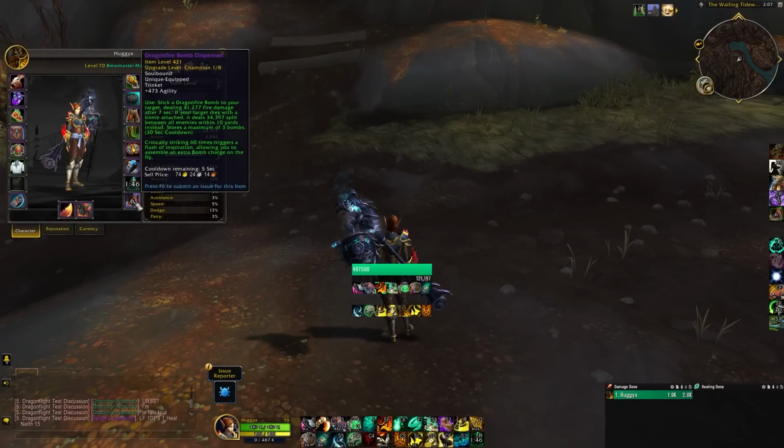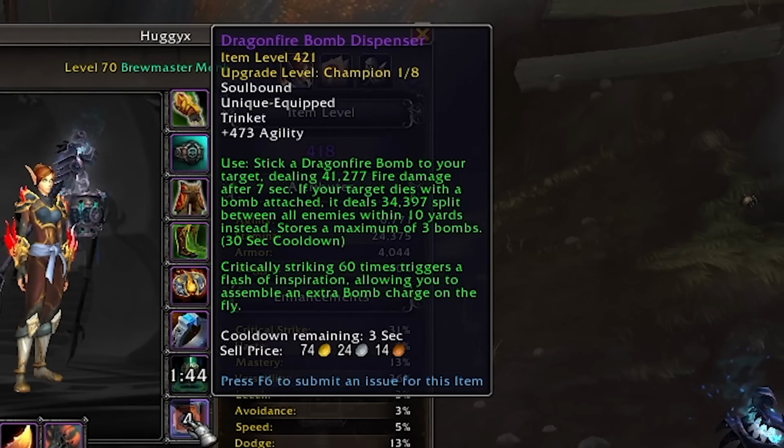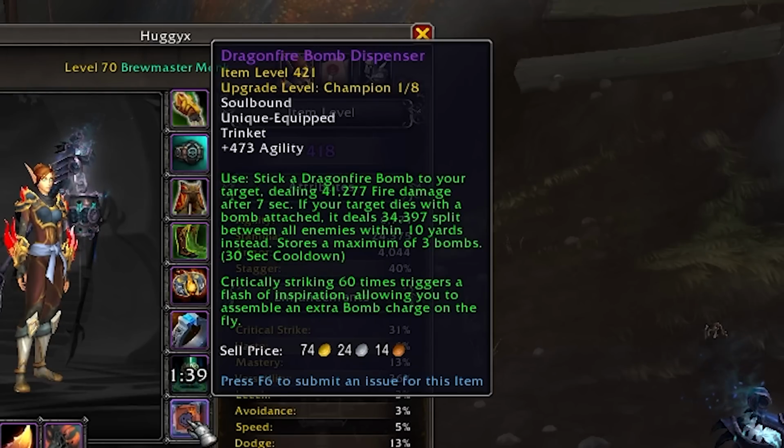The other trinket that was changed was the Dragonfire Bomb Dispenser. This raid trinket was actually nerfed, and rightfully so. For those who don't remember what this trinket does, let me quickly go over it. This trinket gives you 3 charges of bombs. Each charge has a 30-second cooldown, and the trinket itself has a 6-second internal cooldown. It is an on-use trinket, and every time you use it, it'll apply a bomb to your target. After a few seconds, it's going to detonate for a ton of damage to that target. But if the target dies before it expires, it will instead do a fair bit of AoE.